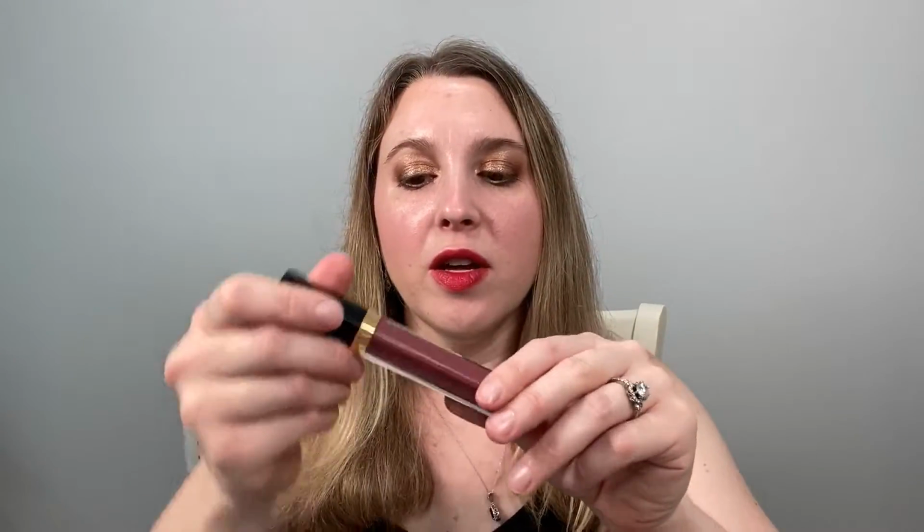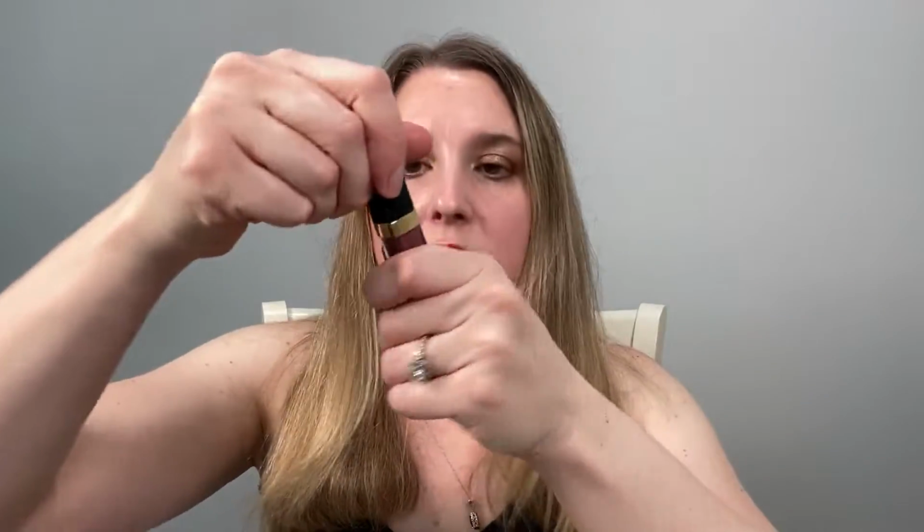So I did just purchase 2 of these. If you saw my most recent Chanel haul, you'll recognize these. We have number 119 here. And I used to have a ton of Chanel glosses, but again, I did purge them because I think it's important to renew all of your lip glosses periodically because of bacteria and all that. So this is number 119.